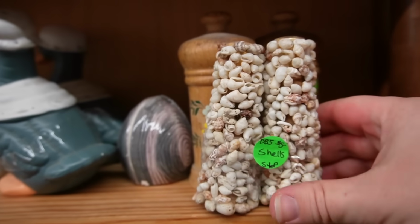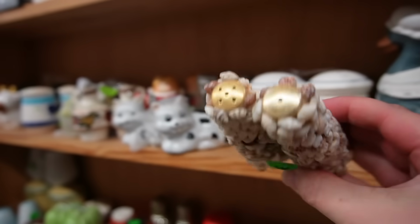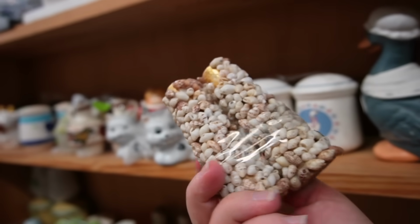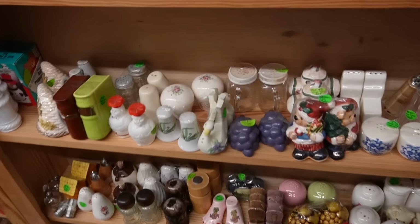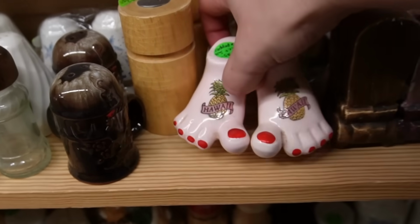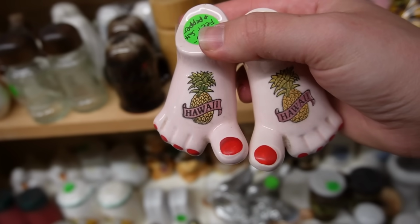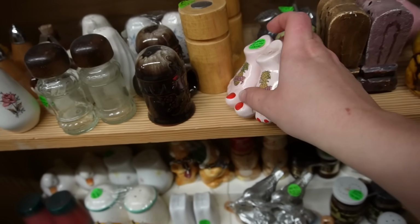I actually really like this set. Very cute. Oh, it's missing a plug. If I had a beach house, and they're only $5, and I think this booth is half off. All right, I'm having a hard time finding the exact set, but just know that it was a pair of feet. It didn't have Hawaii on them, but it looked very similar to this pair, and I just thought they were the funniest thing ever.